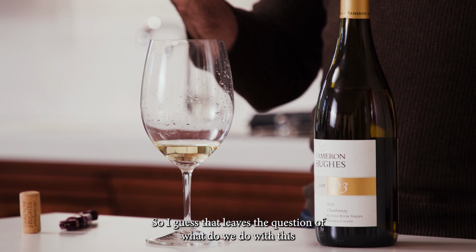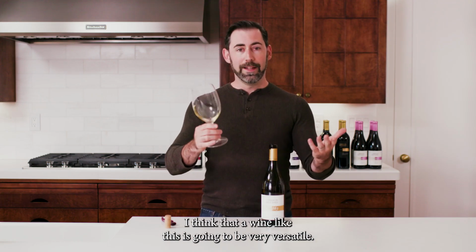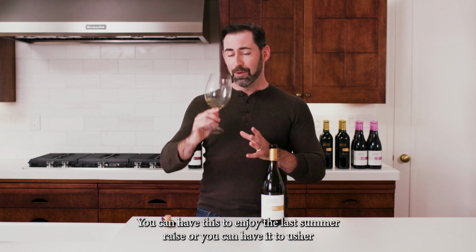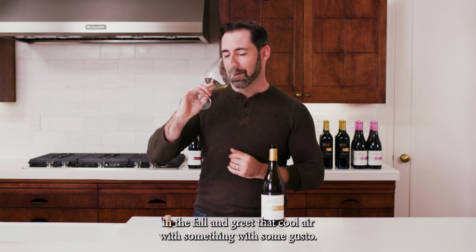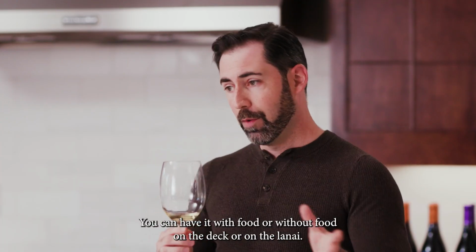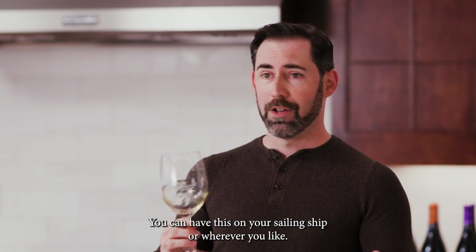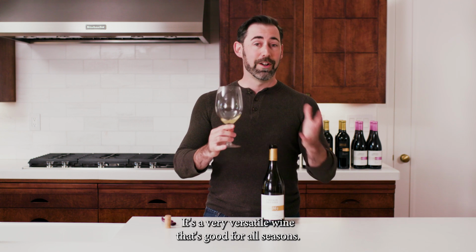So I guess that leaves the question of what do we do with this and where do we put it in your cellar? I think that a wine like this is gonna be very versatile. You can have this to enjoy the last summer rays, or you can have it to usher in the fall and greet that cool air with something with some gusto. I think that if you're gonna have a dinner party or a gathering of friends, this is going to please everyone. You can have it with food or without food, on the deck or on the lanai. You can have this on your sailing ship or wherever you like. This is a very versatile wine that's good for all seasons.